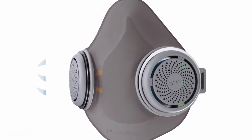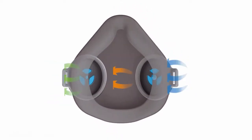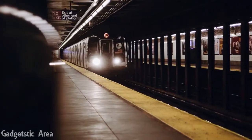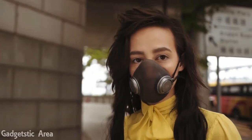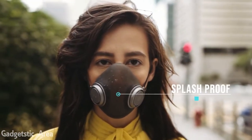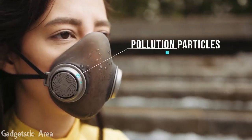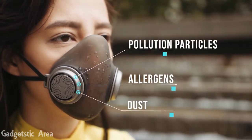As you exhale, air along with humidity and heat will exit through to keep it cool and dry. You will quickly find PureMe comfortable to wear all day. It is unrestrictive yet blocks out the majority of harmful particles. As the filter is placed inside a pod, PureMe is splash-proof so you can wear it during a shower. It will protect you against air pollution, allergens, dust, dirt, and more.